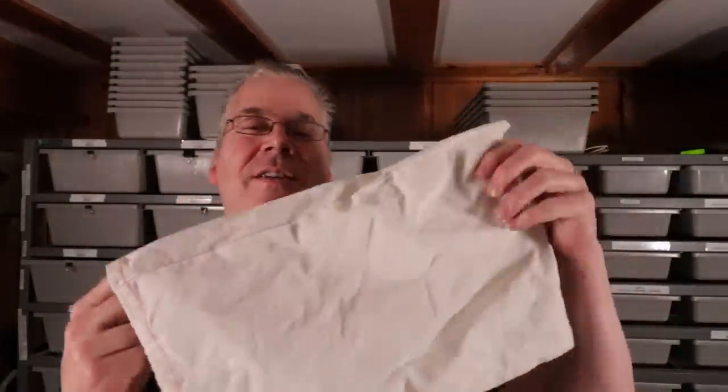So what I use is a big snake bag, and especially for bigger snakes, what you really need is some big snake bags. And I actually get these at the reptile shows. So I only have a couple bags left.